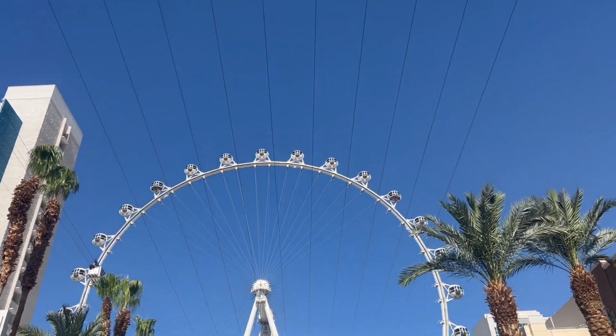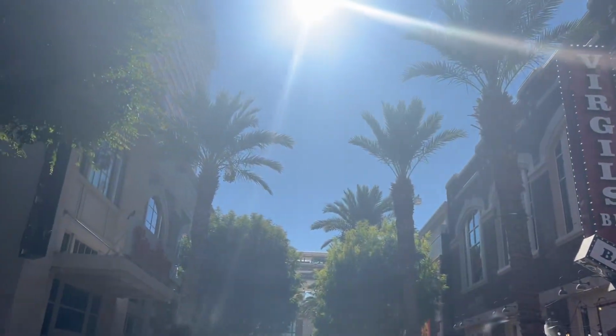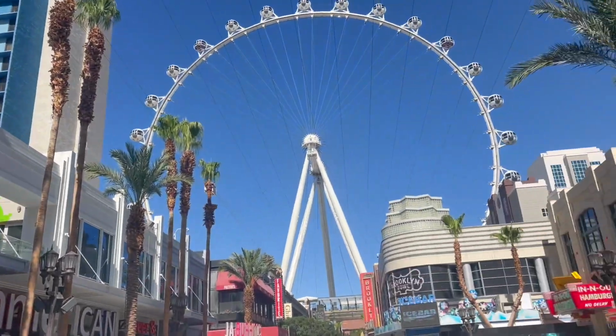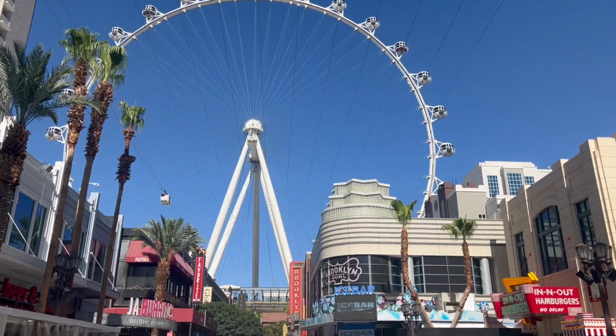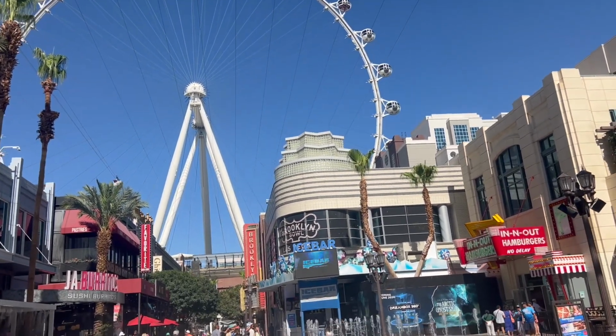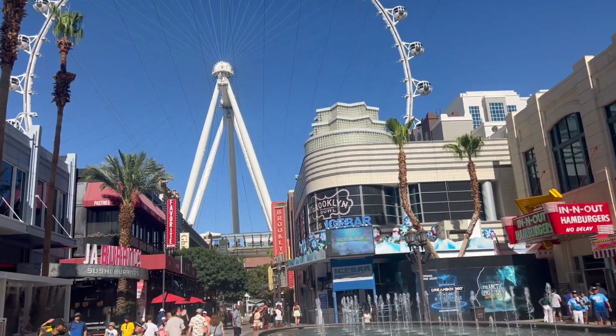And to buy both, we do have the ziplines. You can go back there and come all the way down here right by the High Roller. We're gonna do the High Roller first, see the views of Las Vegas, and then view the zip lines.